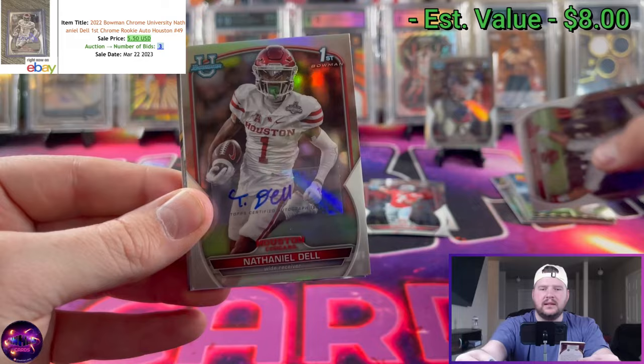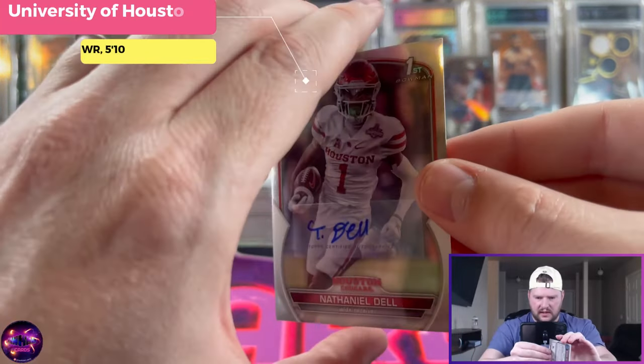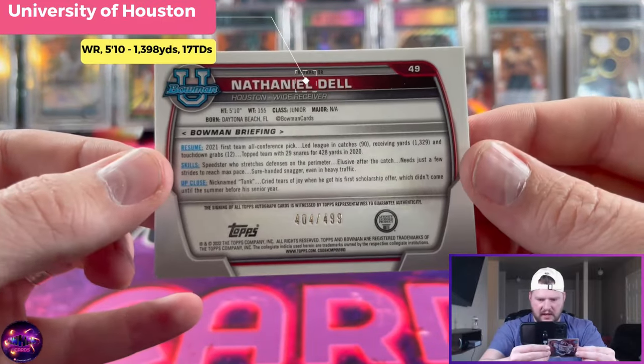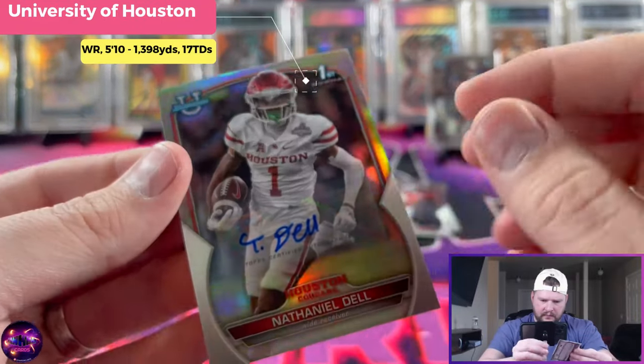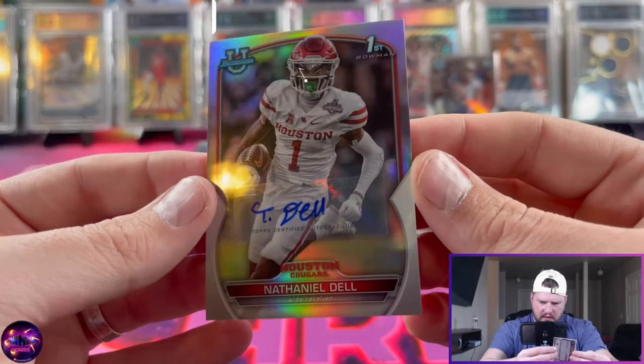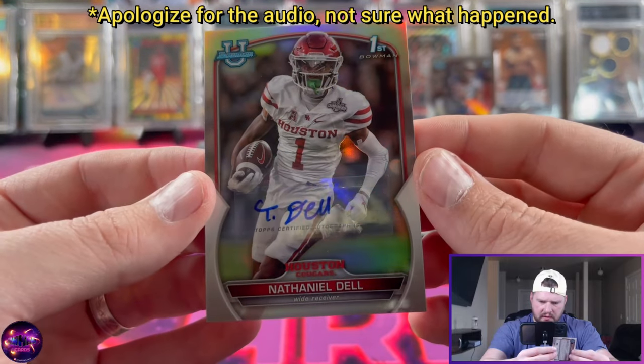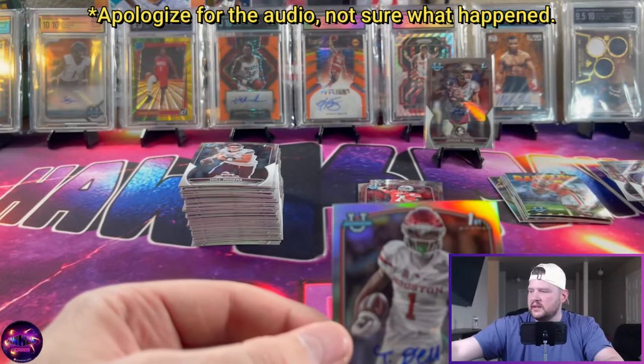Nathaniel Dell. Not familiar with Nathaniel Dell. This looks like another base. Although this is numbered 499. Not sure what that parallel is, but Nathaniel Dell, running back for the Houston Cougars. Pretty nice. Let's go ahead and sleeve that one up.